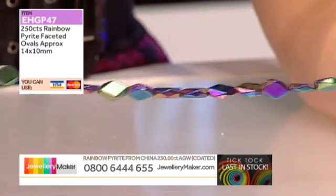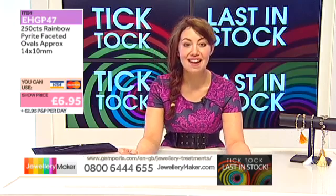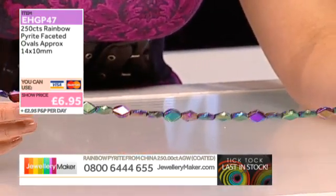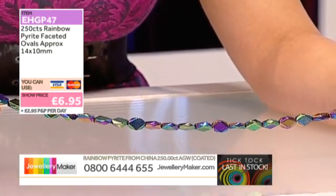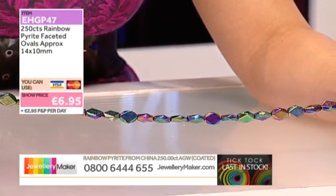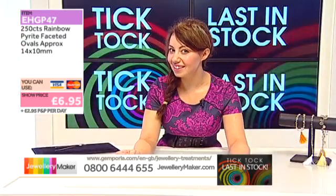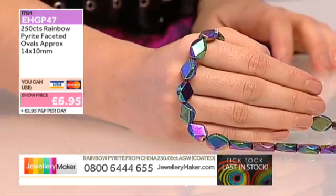Let's just get your price in, shall we? £6.95, that's all you're paying for this, and it's a really lengthy strand if I show you the whole thing. £6.95, you're getting all this colour. The wonderful thing with these is it works perfectly with your pearls. It also works perfectly with my next star buy, in fact. It's going to work with so many gemstones because you've got so many colours in there already. It's £6.95. You're getting a mixture of all of these beautiful colours. Great price.